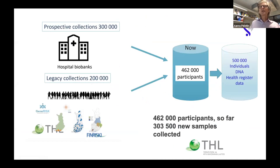We are now 3.5 years in the project, and for the goal of 500,000, we already have collected 462,000 participants. And actually, these biobanks have been doing an absolutely fabulous job. Currently, many biobanks have more samples than this, but for financial reasons, we cannot get all of them in.